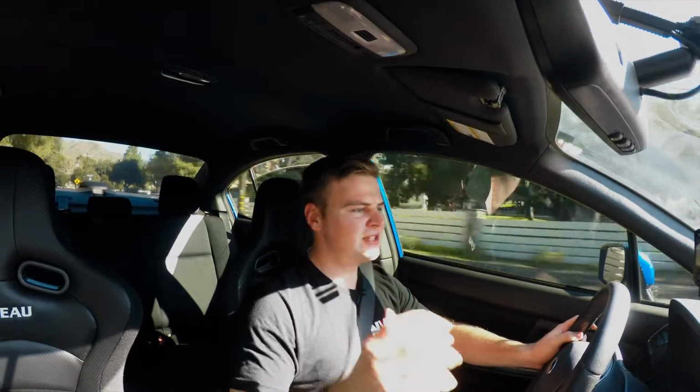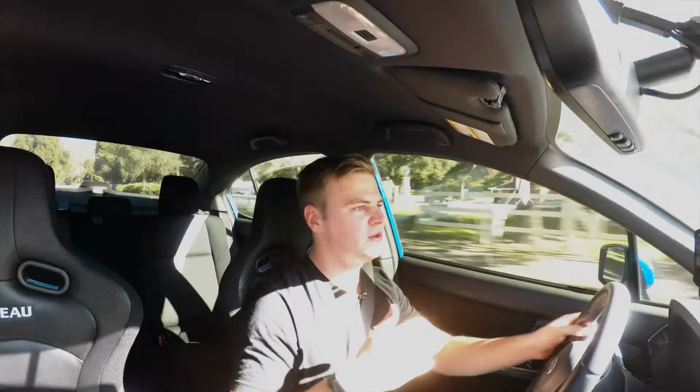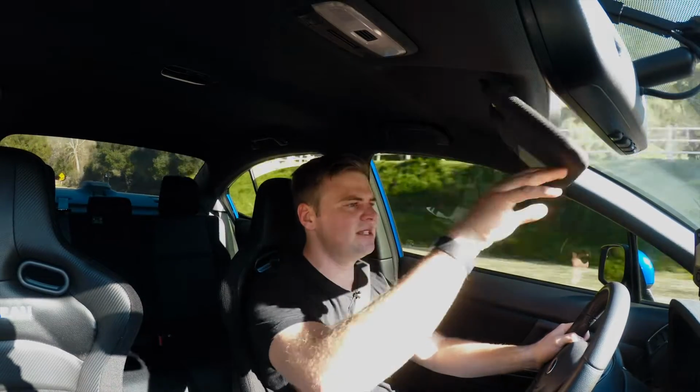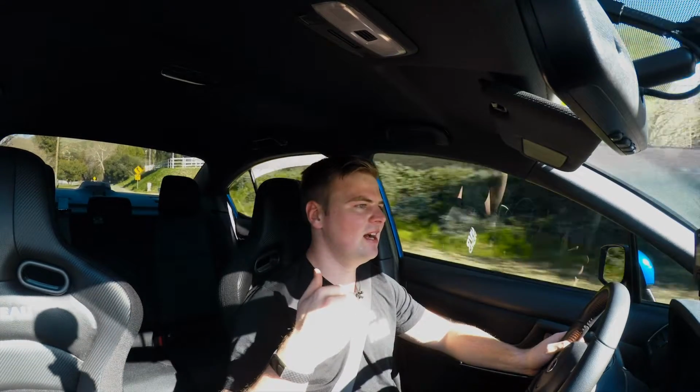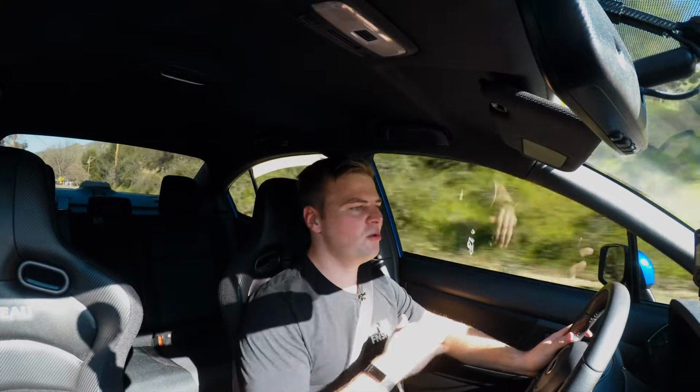Now, this road was surprisingly smooth. Compared to a couple other roads that I've driven, I just had expectations of it being really bumpy and cracked and just a harsh ride. But I was pleasantly surprised. This road is so smooth.